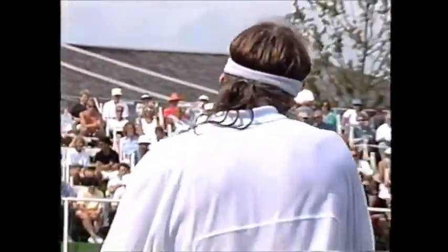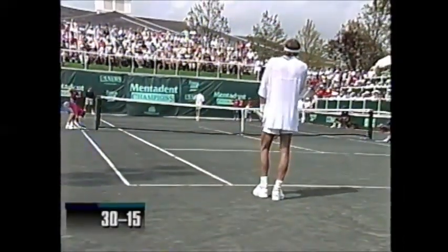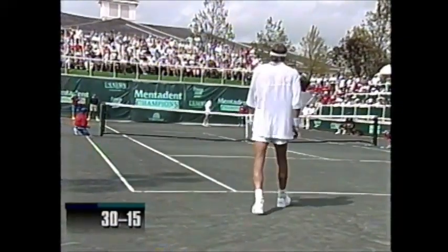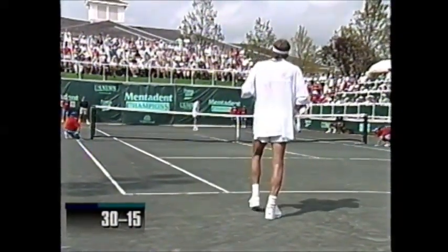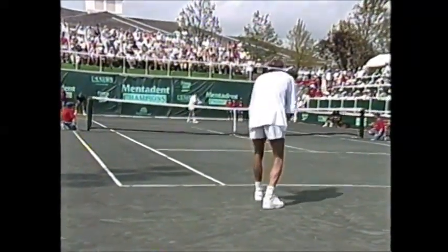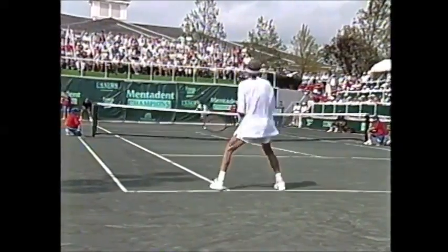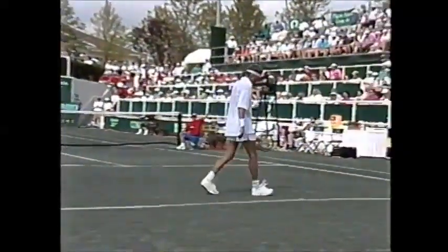The 3rd time they've met in the finals on the tour. Connors meeting Kriek 3 times as well, winning all 3 of those meetings, and Connors winning the previous 2 meetings against Borg, including last week at Westchester Country Club in New York. An exciting 3-set match that Connors prevailed in, 6-4 in the 3rd. 40-15.